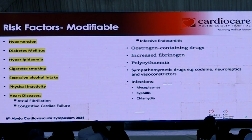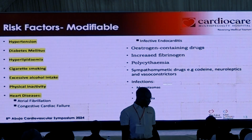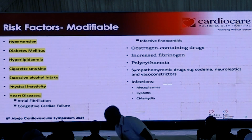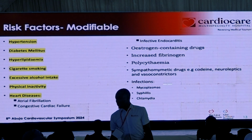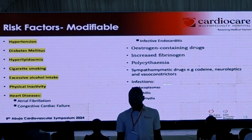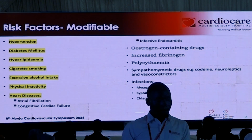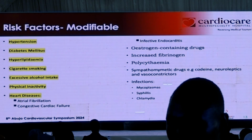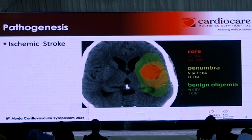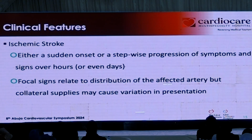Then for the modifiable risk factors, we have hypertension, someone called it the big four: hypertension, diabetes, hyperlipidemia. Then there are other things like cigarette smoking, excessive alcohol intake, physical inactivity, and heart diseases such as atrial fibrillation and heart failure. Then other things as well.